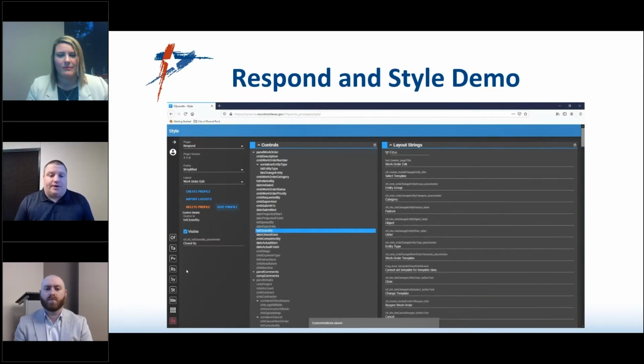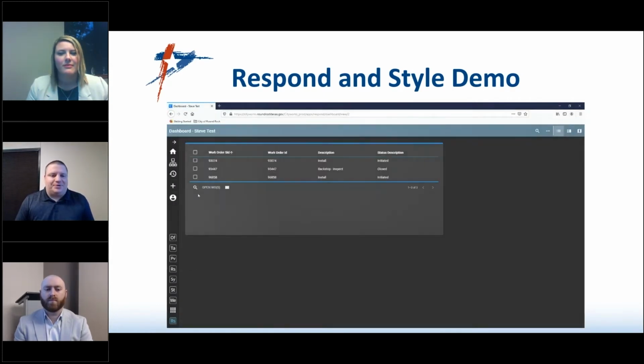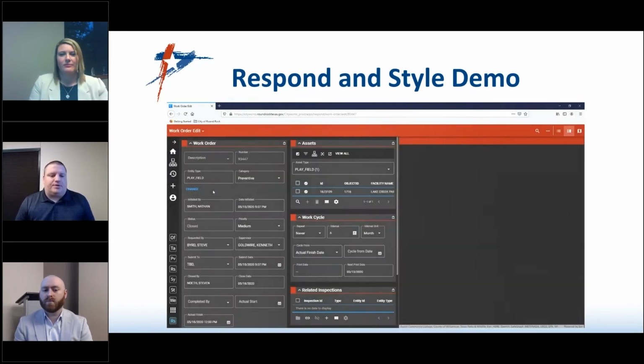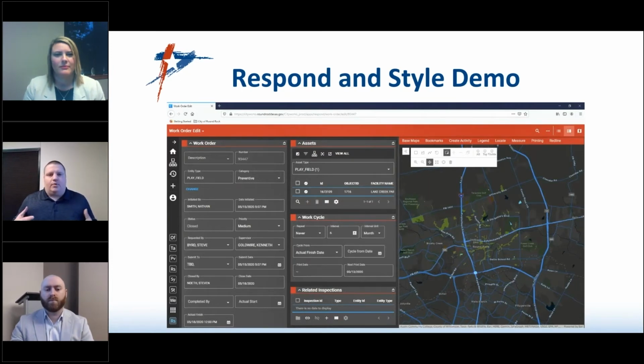Make sure you save your profile. If you don't save your profile, the changes won't show up when you go back into Respond. So I'm opening Respond again, heading back to that same work order. You'll be able to see that those fields are no longer there. It was super, super simple and easy to remove them out of Respond using style. And that's also a quick demo on how Respond and style work together hand in hand.